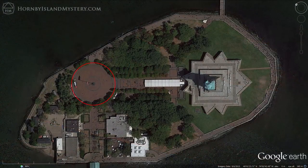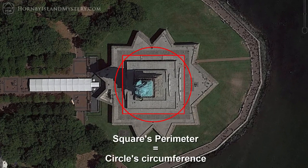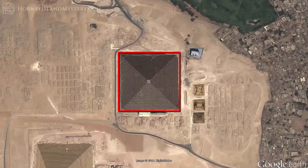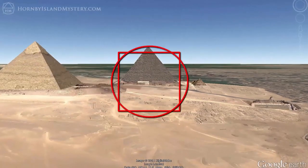Map the outermost ring and move it to be centered on the Statue of Liberty. If you now draw a square with perimeter equal to the circumference of the circle, you see that it matches the platform's architecture. This squaring of the circle is encoded in both the Great Pyramid and in Stonehenge. In the Great Pyramid's case, this relationship holds if we set the size of the square to be equal to the pyramid's base and the circle to have radius equal to the pyramid's height.